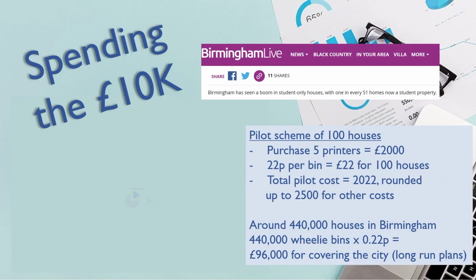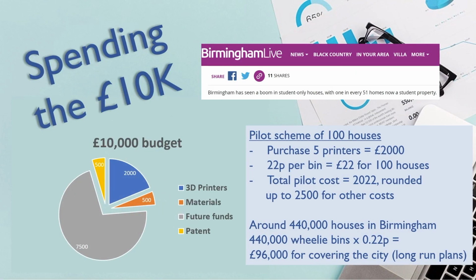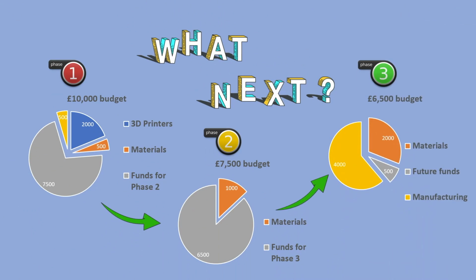With the 10K, we intend to launch a pilot scheme giving away 100 bin latches in return for user feedback. 5 3D printers will be purchased to manufacture the initial batch of latches. We will then use this feedback to refine our design to better meet the user's needs and launch Phase 2. In Phase 2, we will soft launch our product, selling it at a discount price.